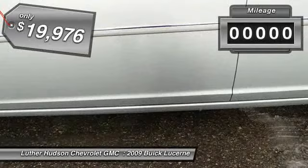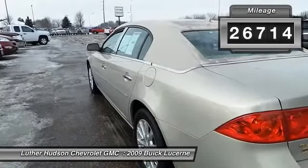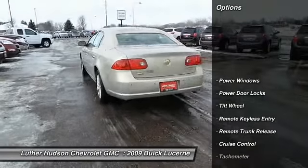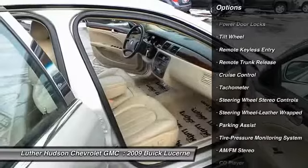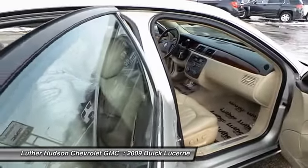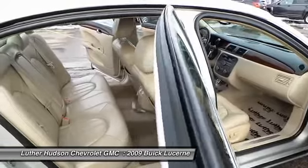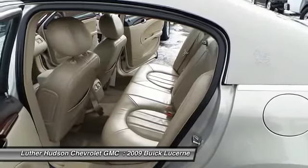This vehicle has less than 30,000 miles. Here are some of this vehicle's great options. Anti-lock braking system, XM satellite radio, traction control, power passenger seat, power steering, HomeLink garage door opener, remote vehicle start, front air conditioning, cruise control, auto dimming rear view mirror.